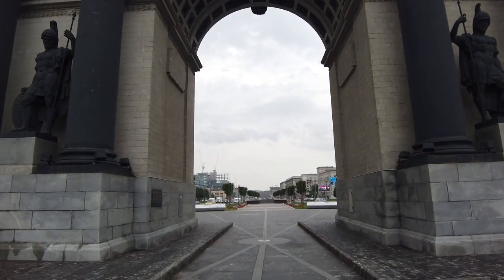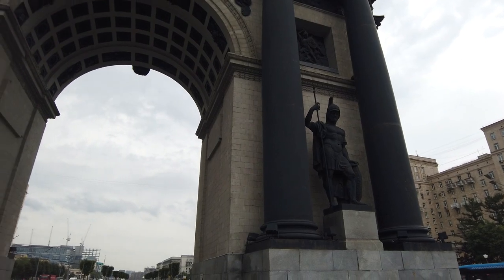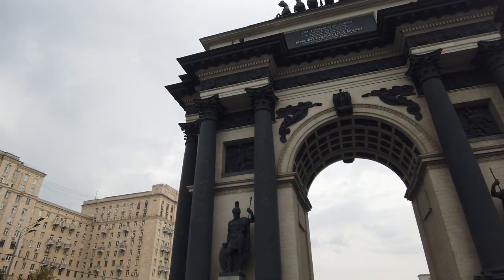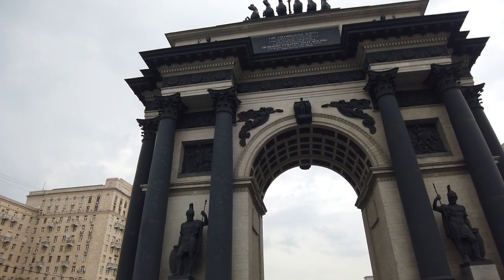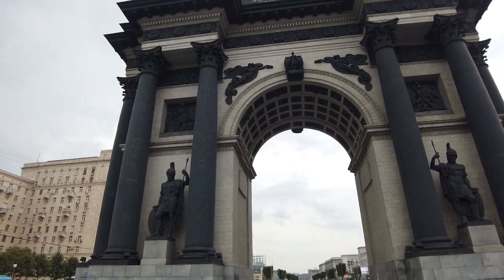And Moscow guys over there, whoa! Man. Can you understand how enormous this is? It's enormous. Everything in Moscow is enormous. It's gigantic. It's imperial. It's powerful. It's Russia. Oh wow. Let's take a selfie.